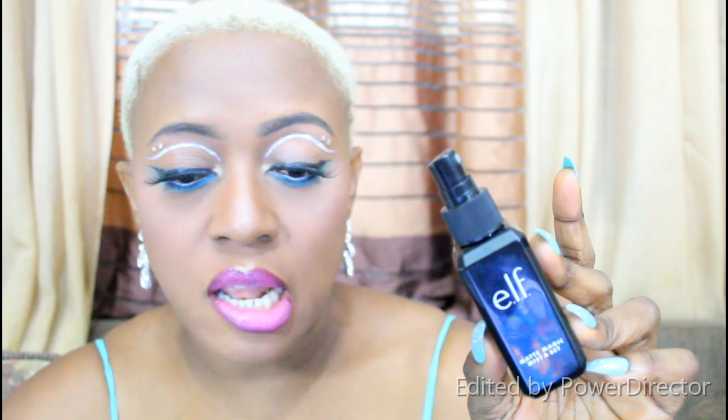Okay, so another would be the Matte Magic Mist and Set. This is by ELF. This is available at Pennywise as well. Pennywise has a lot of ELF products, so if you're looking for ELF products to purchase locally, check Pennywise. This for me sets the makeup really well. It's a matte as well, and it really does dry down the makeup perfectly. So if you're looking for another matte setting spray, you can also try the ELF. I would recommend it, girls. Don't let this pass by.